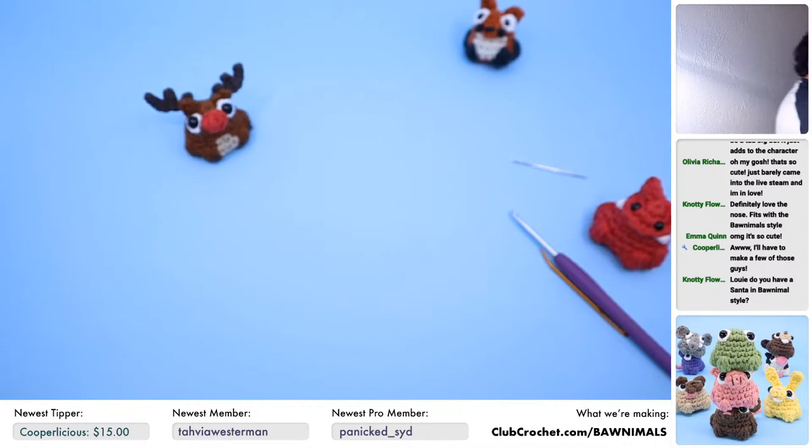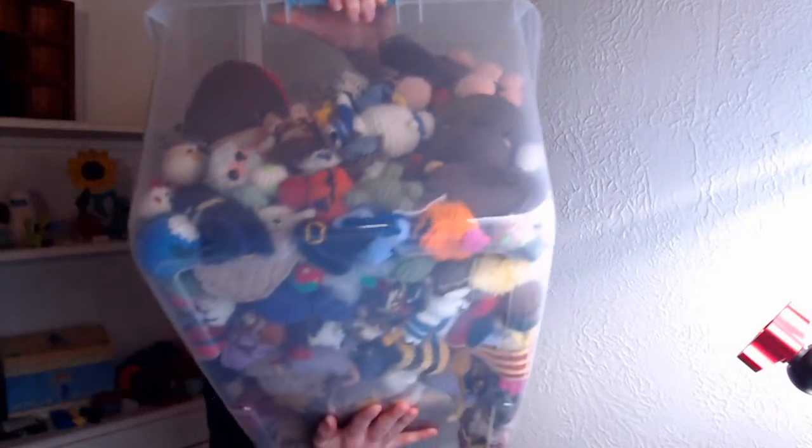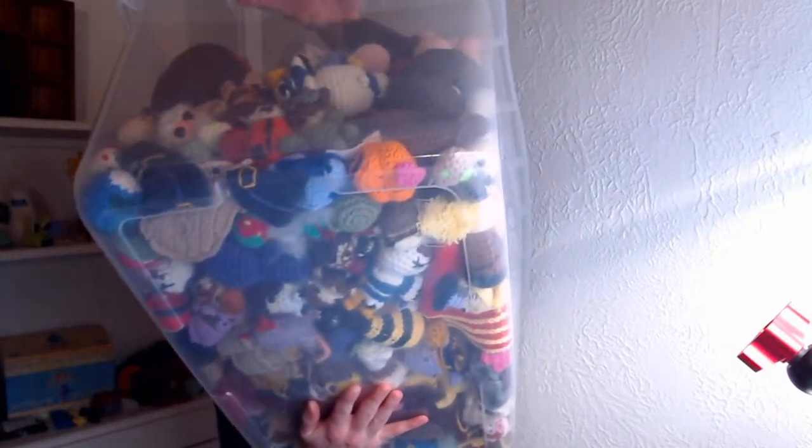Let's switch screens. I'd like to show you this. This is where I'm searching for the Santa. Can you see it on the outside anywhere? I don't see it. There's so much in here too. A couple of dragons. I gotta organize this.